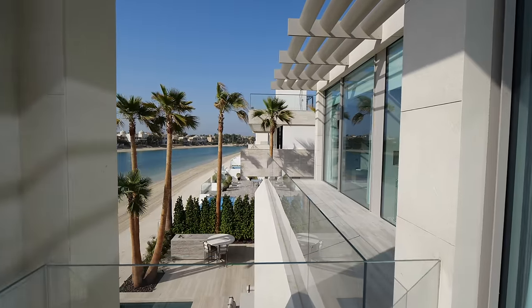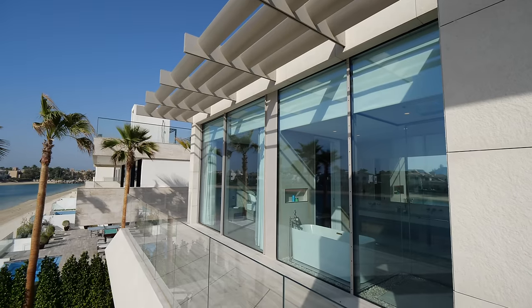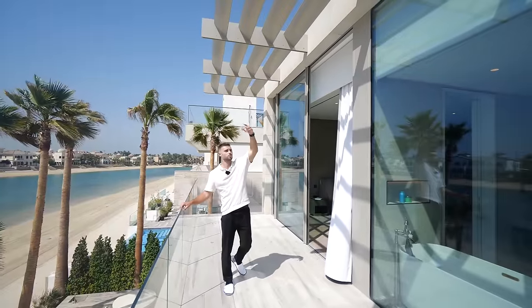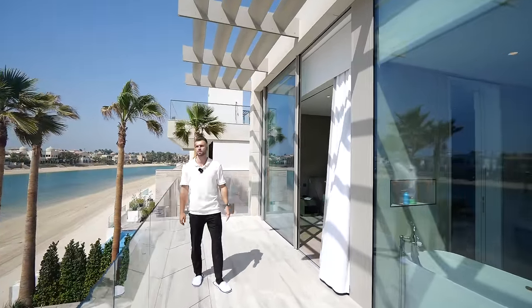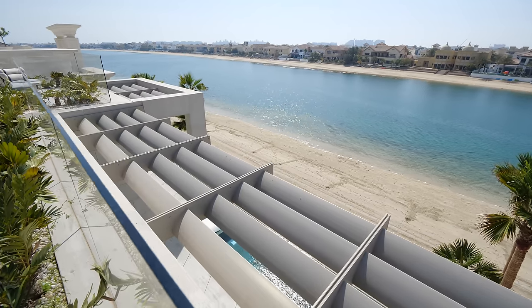And this does stretch the width of the property. Yeah, it's huge, isn't it? Loads and loads of space, massive out here. And you've got these nice architectural features at the top, creating some shaded areas. Yeah, a bit of dappled shade, it's lovely. Dappled shade. Nice. Okay, come on through.